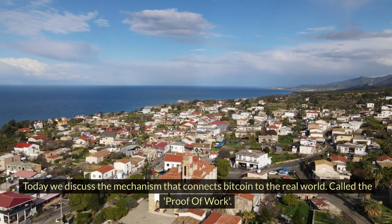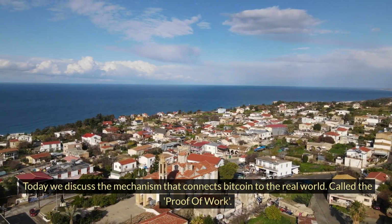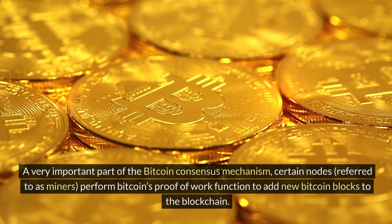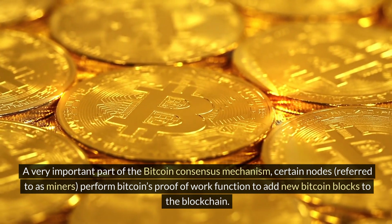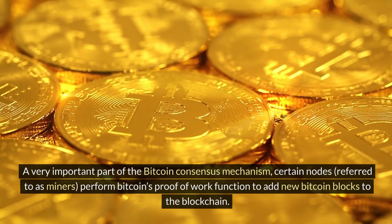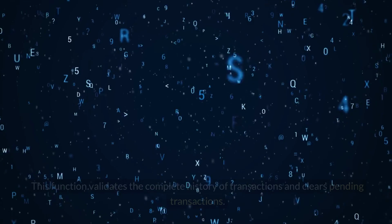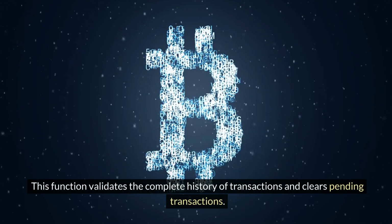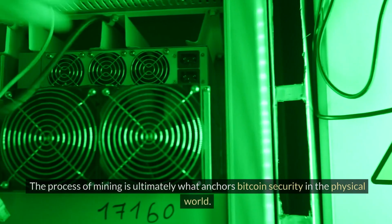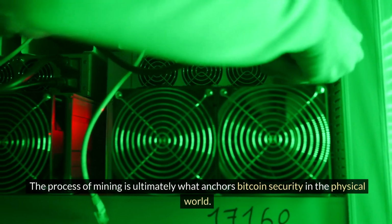Today we discuss the mechanism that connects Bitcoin to the real world, called the proof of work. A very important part of the Bitcoin consensus mechanism, certain nodes, referred to as miners, perform Bitcoin's proof of work function to add new Bitcoin blocks to the blockchain. This function validates the complete history of transactions and clears pending transactions. The process of mining is ultimately what anchors Bitcoin security in the physical world.